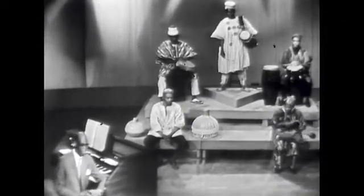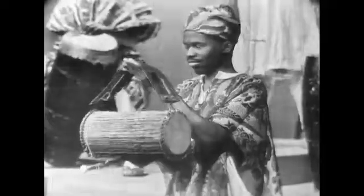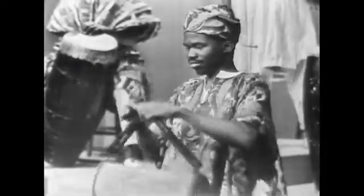Now we come to the kanango, which is one of the smaller sized drums in the African drum orchestra. And this is one of the accompaniment drums. Now we'll hear the kanango, and again I want you to note the tonal characteristic of this drum.